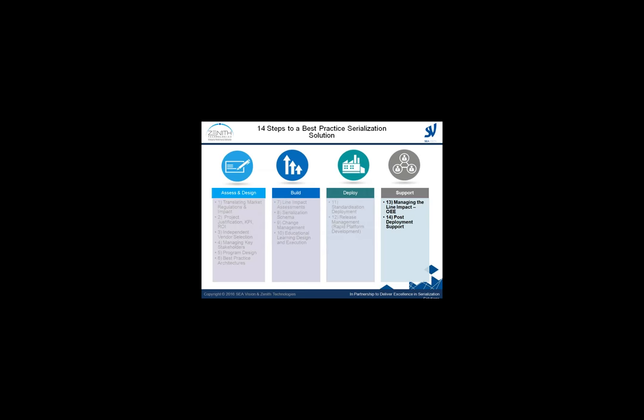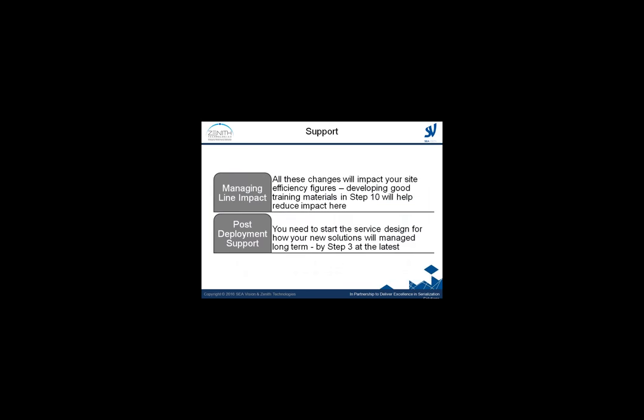And then finally, moving into the support services. So again, managing line impact. All these changes will impact site efficiency figures. So again, emphasis on the training materials in step 10 will help reduce the impact here.